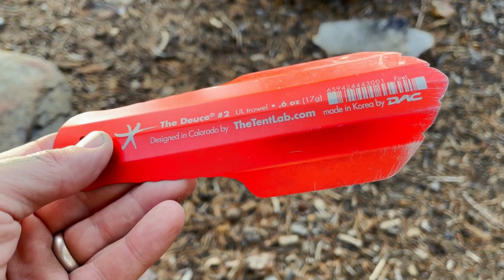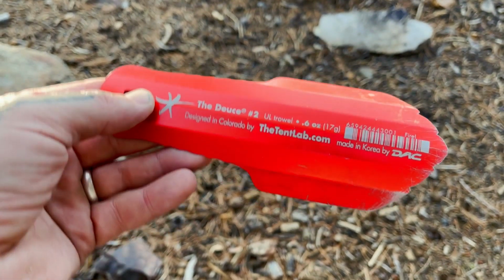It is the Deuce 2. It's a 6-ounce trowel. The thing I like the most about it is it's very lightweight. It's very compact. It's very easy to slide into your backpack. And it is just about 8 inches long. So when you're digging your cat hole, when your Deuce 2 can fit all the way in your hole lengthwise, you've gone down deep enough.